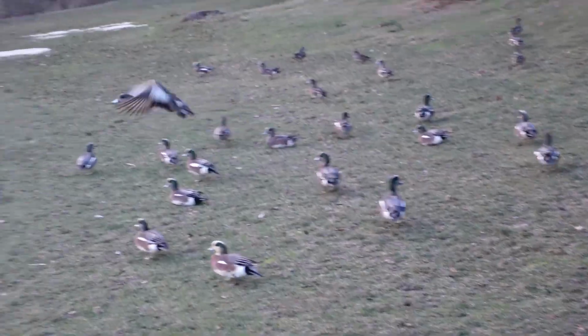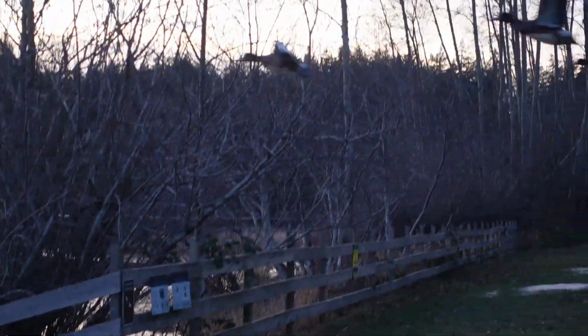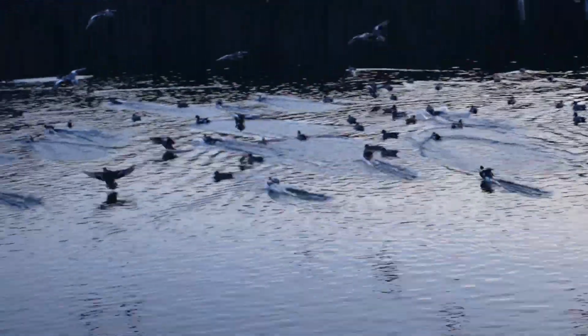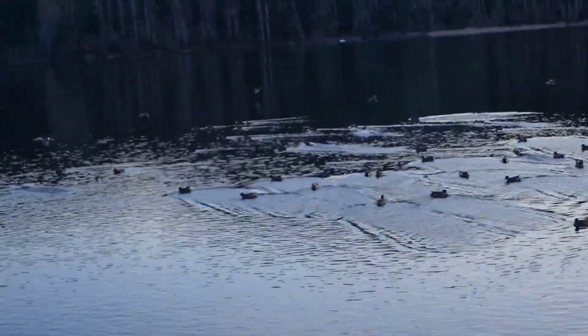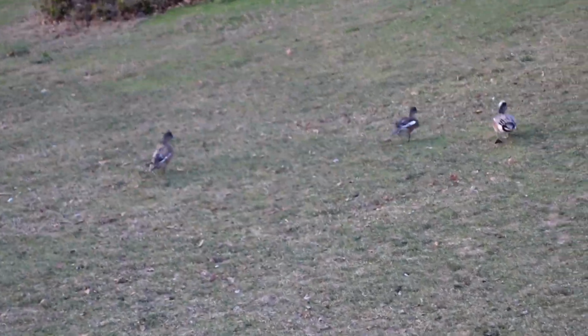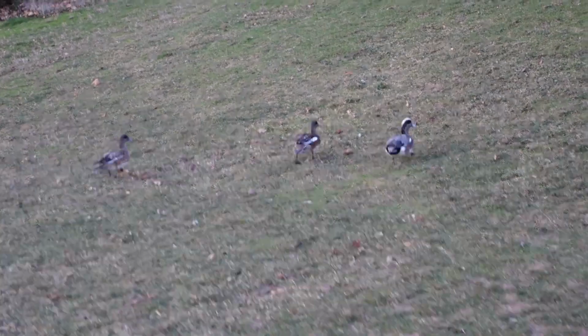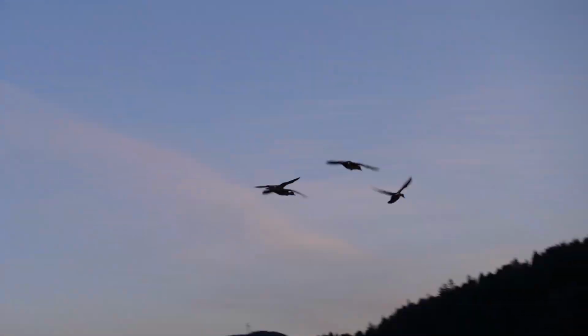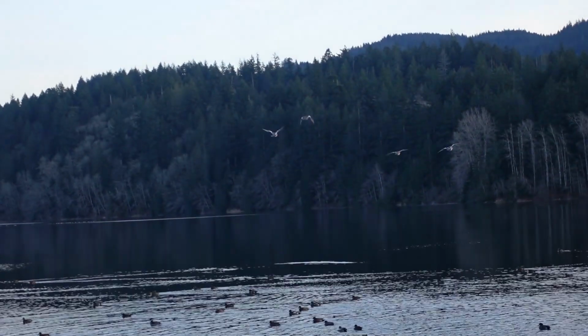Let's see if we can get some flyers. There's one. There they go. That's pretty cool. They fly right over me. See if we can get these guys to take off. We got about 4 of them here. There they go. I knew they would take off. That was cool. Hopefully you guys enjoy this little look at the lake.